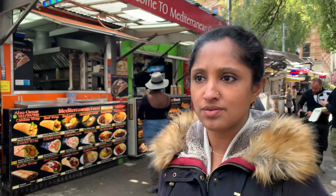Obo Omar's Mediterranean store. Have you ever tried a gyro before? Do you know what a gyro is? It's somewhat like in a pita bread. They have lettuce, tomatoes, everything, and chicken, and then they have this tzatziki sauce. It's so good, really. They have the lamb version, the beef version, and the chicken version.